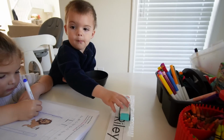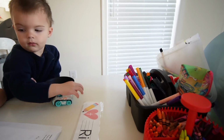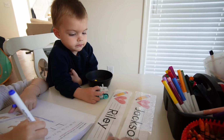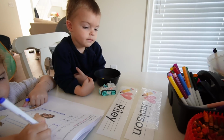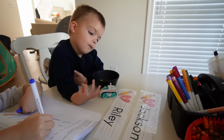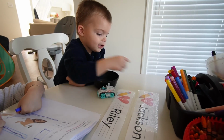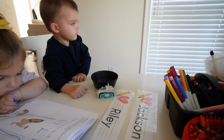Jackson, you playing with your car there? Do you want your name tag? Here, what does this name tag say? Do you know which one says Jackson? What letter does your name start with? Your name starts with a J. Hi. J, do you see where J is? Look, this letter here, that's J. J is for Jackson.